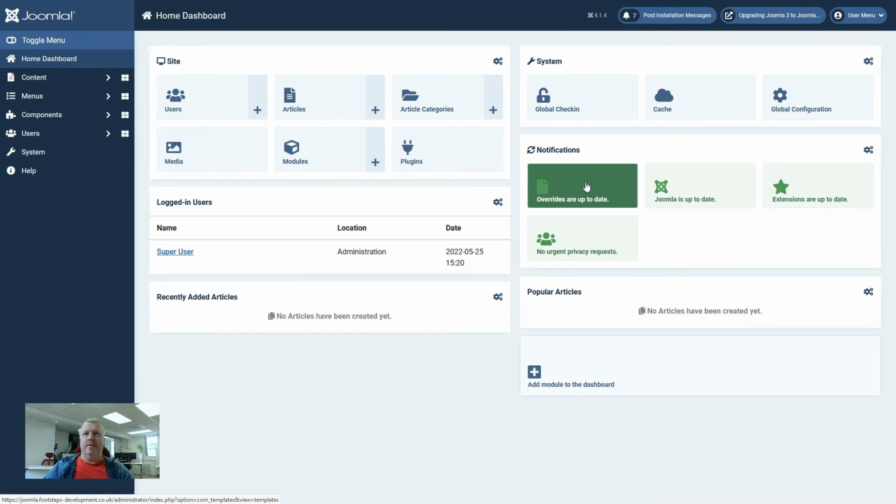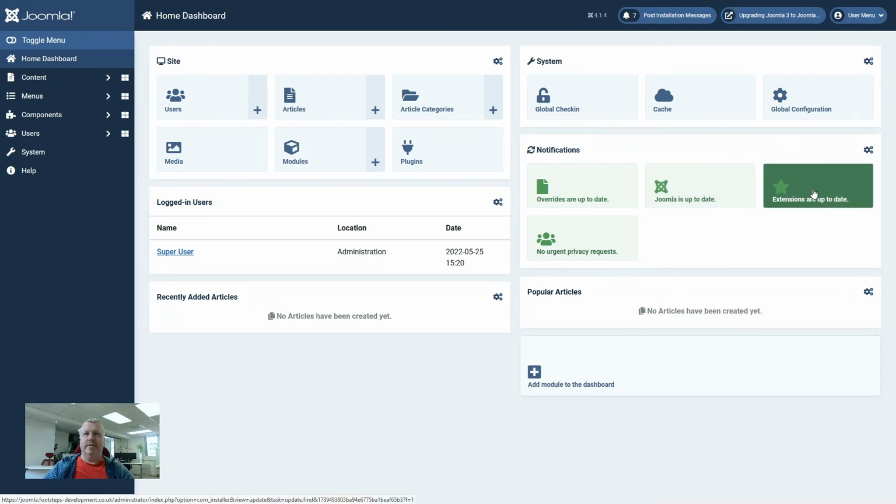Also, we have no overrides applied because it's a clean site. Joomla is up to date, all the extensions are up to date, and we've got no urgent privacy requests. That is how easy it is to upgrade from Joomla 3 to Joomla 4.